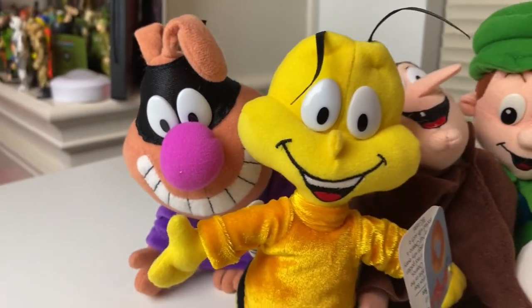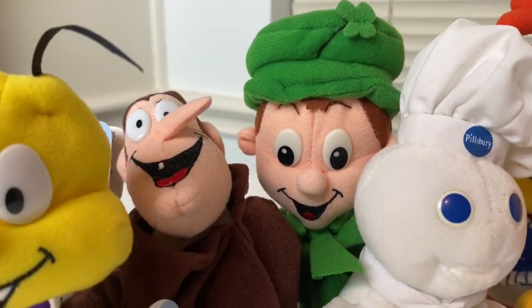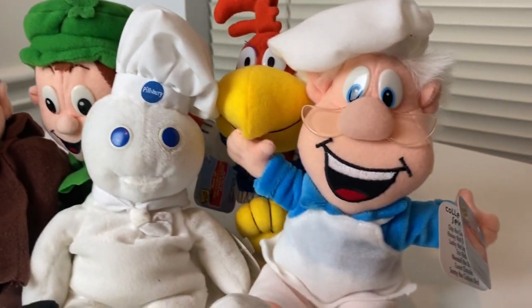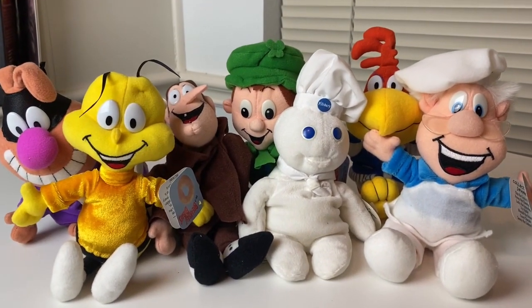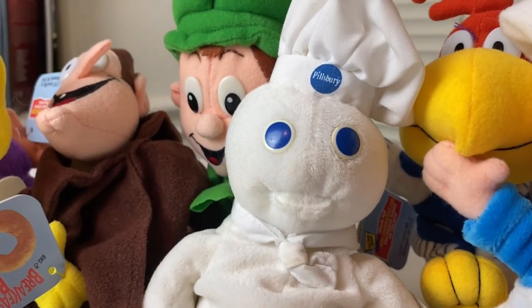We got the Honey Nut Cheerios Bee. We've got Count Chocula. We've got Lucky from Lucky Charms. We've got Sunny from Cocoa Puffs. And we've got Wendell the Baker from Cinnamon Toast Crunch. The only one I'm missing is the Trix Rabbit. Silly rabbit, Trix are for kids. But instead, I ended up getting this Pillsbury Doughboy.